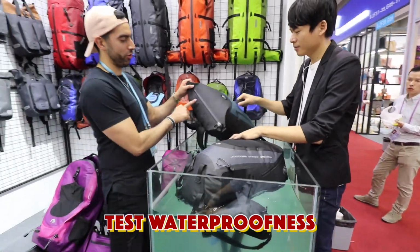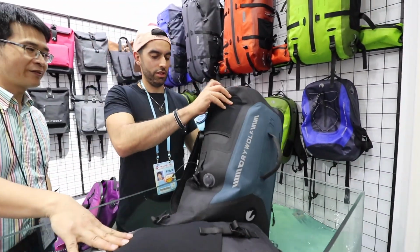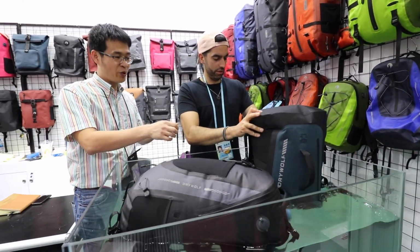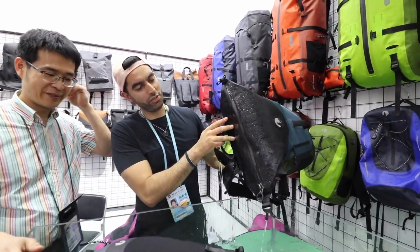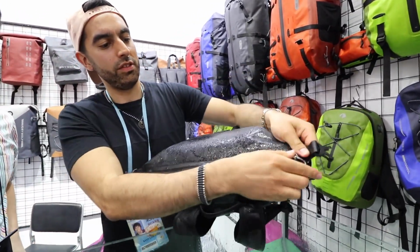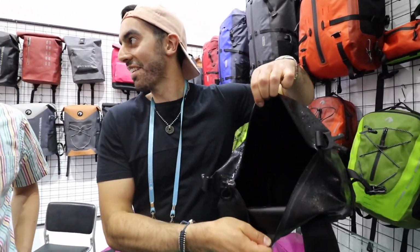And it's got waterproof zips on the top, right? So now try. You can chuck the bag in. I need to pull the zipper tight. So that's completely wet, because it's a sand zipper from this one, and the bag is completely dry inside. So yeah, that's cool.